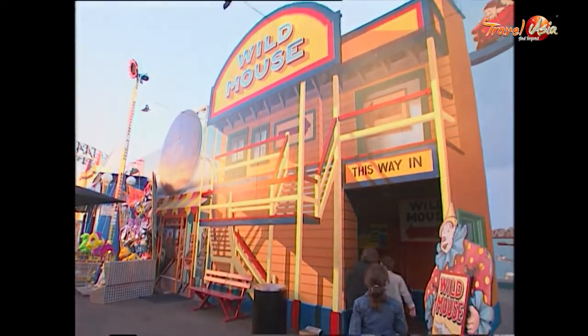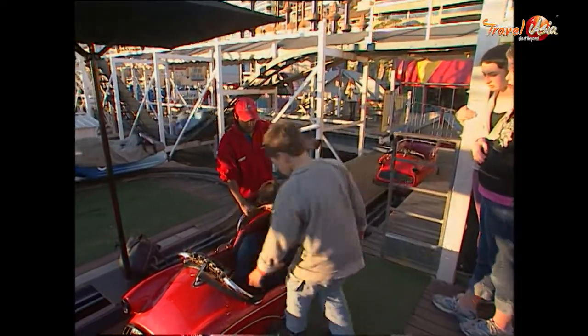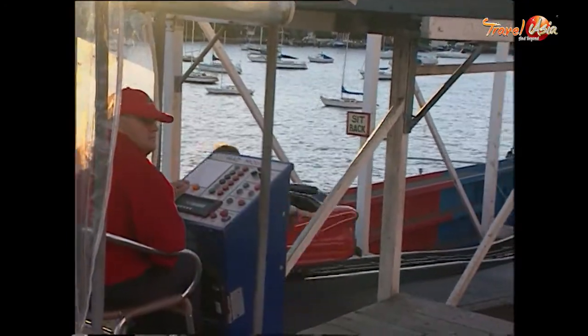Our favorite, the Wild Mouse roller coaster, where you get some great views of Sydney Harbour. If you can keep your eyes open and stop screaming enough to look.